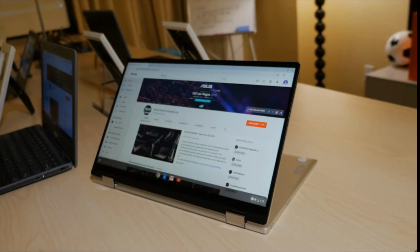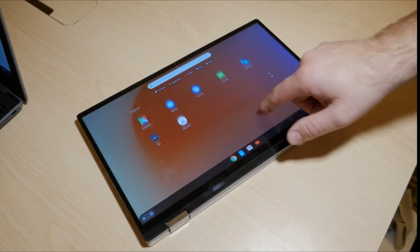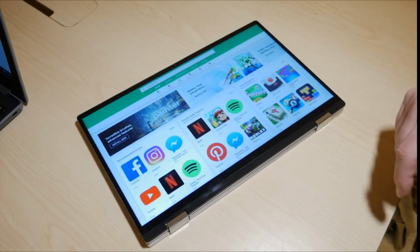Also, with a 360-degree hinge and multi-touch display, the C434 can easily be converted from a laptop to a tablet and anything in between. Even with the narrow bezels, we were able to include an HD web camera to help you easily connect to your friends and family.